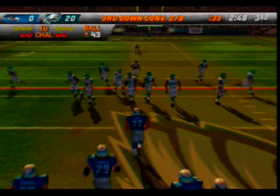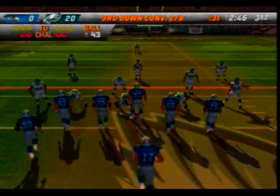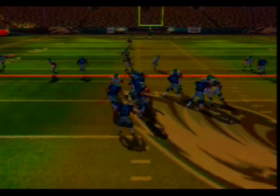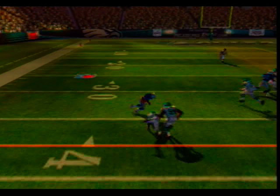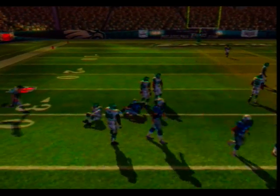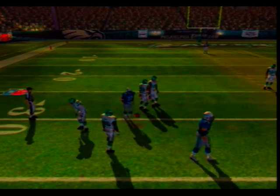To convert on this third down, they have to reach the 38. This team has to start converting on third down if they're going to be successful. Right on target to the wide receiver. Edwards comes up to make the play at the 30-yard line.